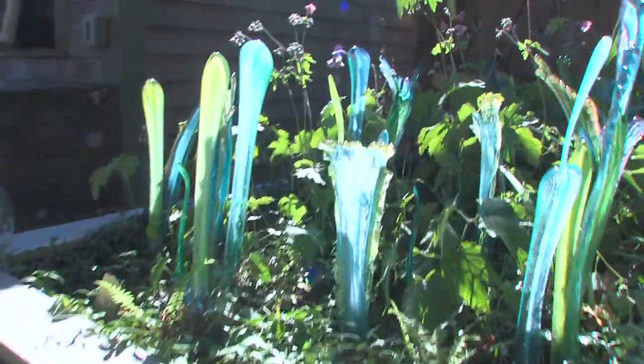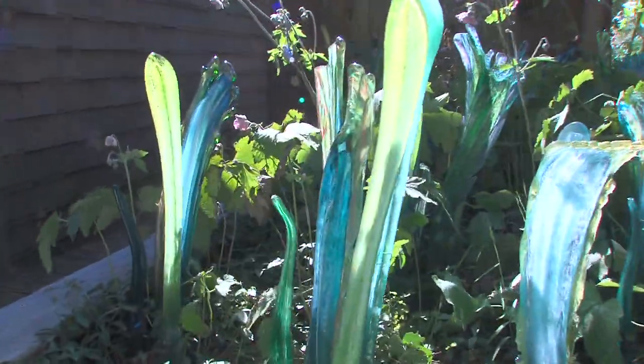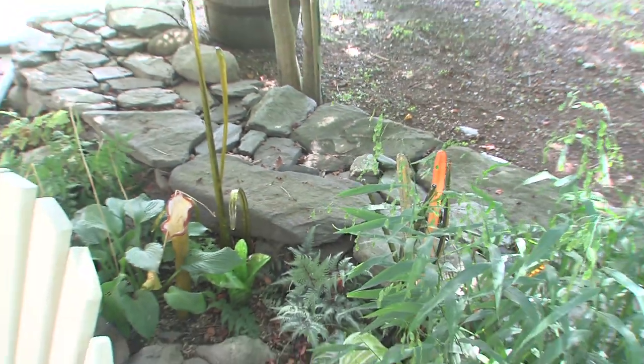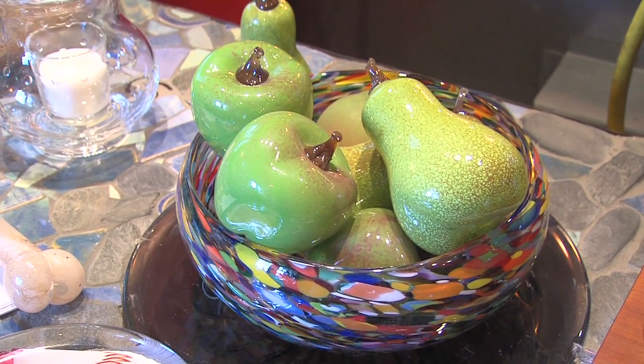I looked in your garden and I stumbled upon what I thought was actual flora and fauna, and it was beautiful blown glass. Tell me about your work. What inspires you? Obviously nature is part of it. Nature is a big part of it for David and I.